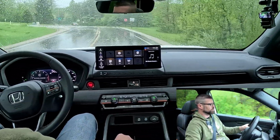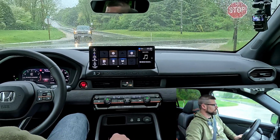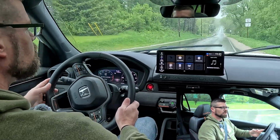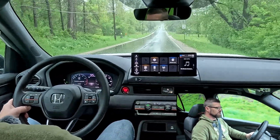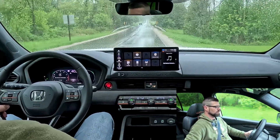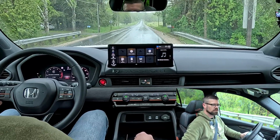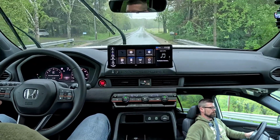All right, I'm going to come up here. Looks good. You can see real well out of all the windows, pretty much. I don't see any blind spots right now. Go up here, we're going to go down to the bottom of the hill here. And we're going to do a 0 to 60. We are in sport mode. 7.1, I think it said. All right, 1, 2, 3, let's go.